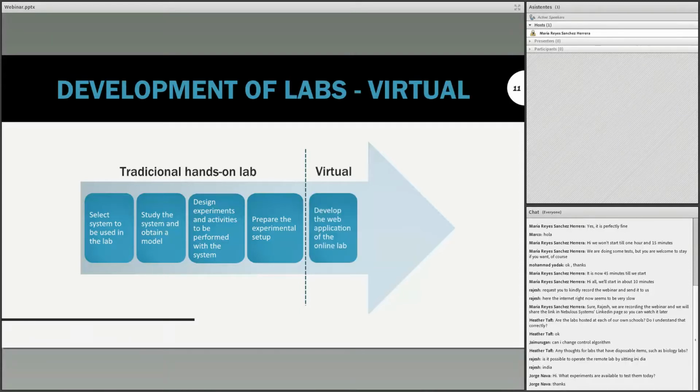But if you want to have a virtual laboratory, then you need to do all these things and one more step, which is developing the computer application of the laboratory. I wrote there in the slide web application because in Nebulous Systems we focus on web solutions due to their advantages in accessibility.